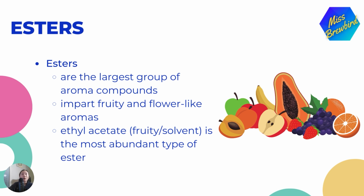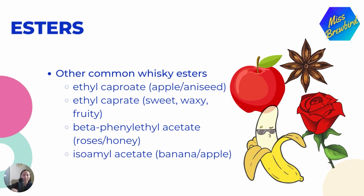And esters are really what we think about when we think of all the different nuances in aroma and flavor in whiskeys. So here's just an example of some. We have ethyl caproate, which has apple aniseed notes, ethyl caprate, which has sweet, waxy, and fruity notes. We have beta phenylethyl acetate, which has notes of roses and honey, and we have isoamyl acetate, which has banana or apple notes to it.